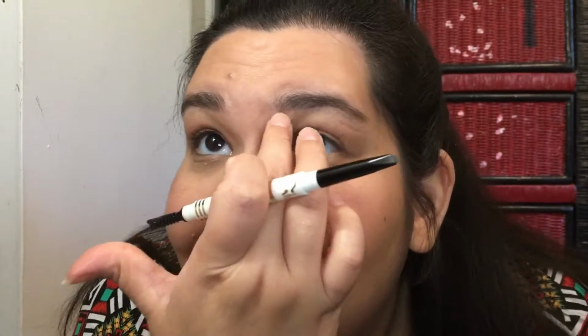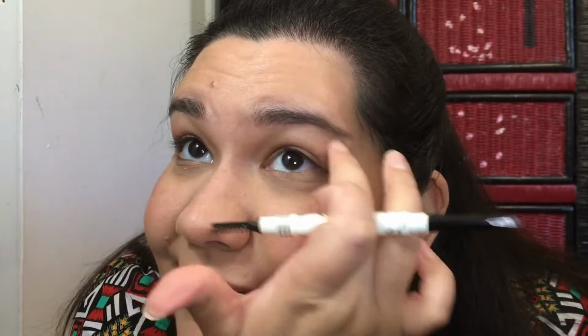Alright, yeah, I'm less happy with that side. Honestly, probably because I messed up. So really, I don't think in daylight that this is going to look good at all. Oh, that's the wrong side. I think it's going to be too light in daylight. However, in these lights it works, so depending on what you're doing, I guess.